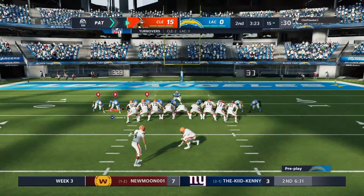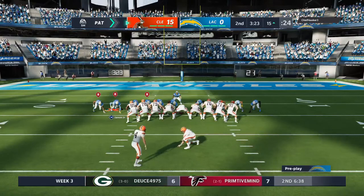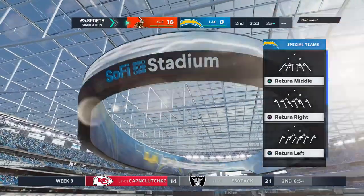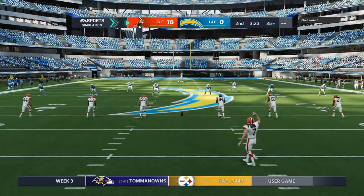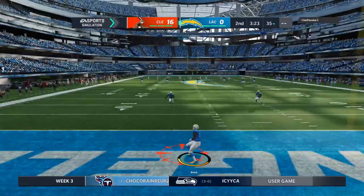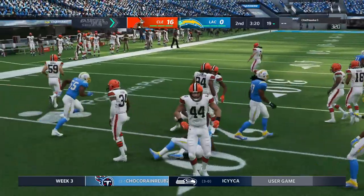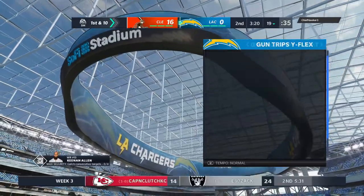Seibert on for the PAT. And he atones for his miss the first time around as this one is up and good to extend their lead. 16, Chargers nothing. So they'll get another shot on offense following that pick six. And now the kick is away. And this carries into the end zone. And only able to get this to the 19, so probably should have opted for the touchback. First and 10 at their own 19-yard line.